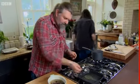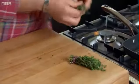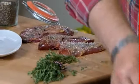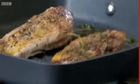Heat up the griddle, and when it's smoking, add some of that jolly useful goose fat and a sprig or two of flavour-filled thyme. Season the pheasant breast liberally with salt and pepper. Now, literally, what I'm doing is searing them off, a little bit of colour on them, 2 minutes either side. Okay. Now we put them in the oven for 6 minutes.